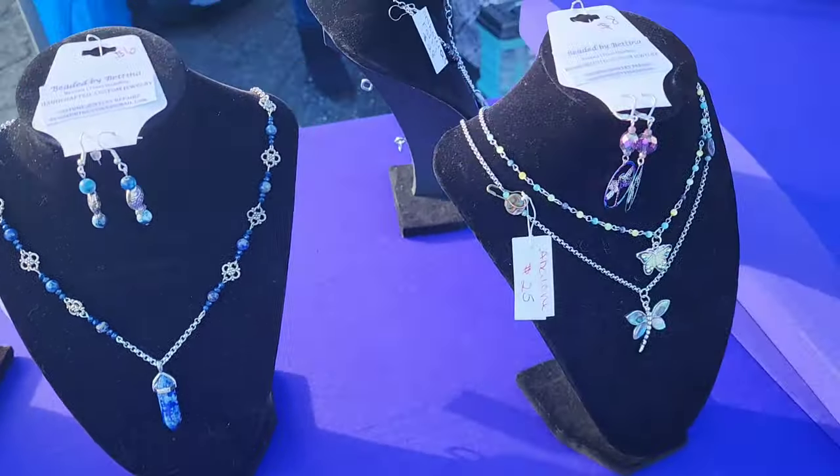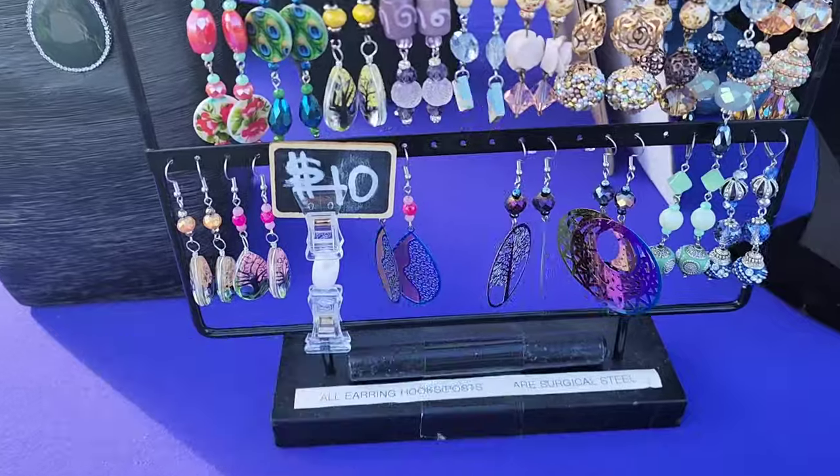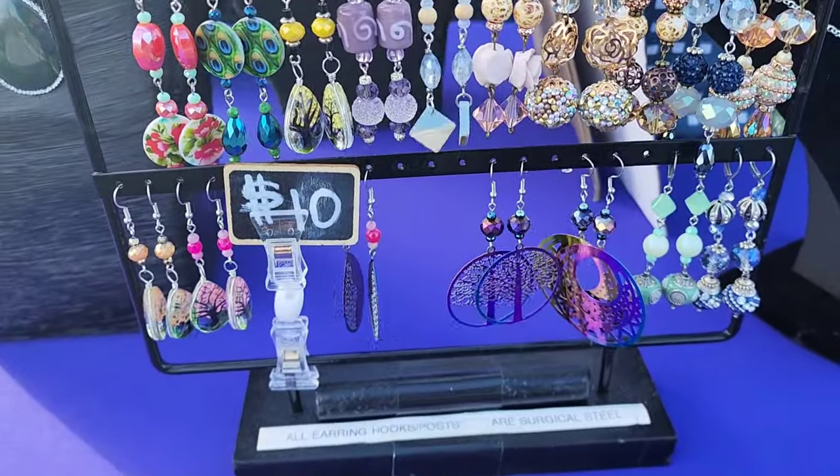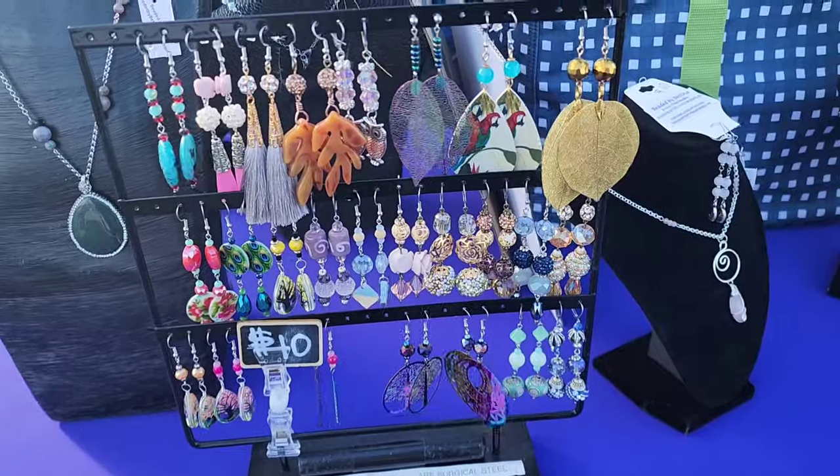Sometimes what I'll do is I'll put a price tag across the whole display. This is less distracting because you can see, oh, all of these earrings are 10, and now you can just shop and not have to think about it and not have to see a bunch of price tags in your face.